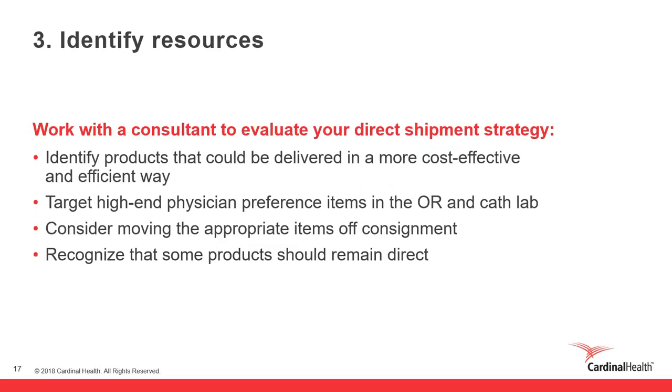Also, we'd encourage you to consider taking some items off consignment. Over time, consignment can be expensive and get a little bit out of hand. We would encourage you to maintain the right level of consignment, but look at opportunities to move items off consignment, again, to bring them into the clinical areas in a more cost-efficient way.